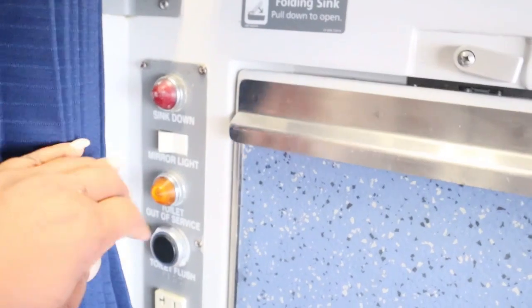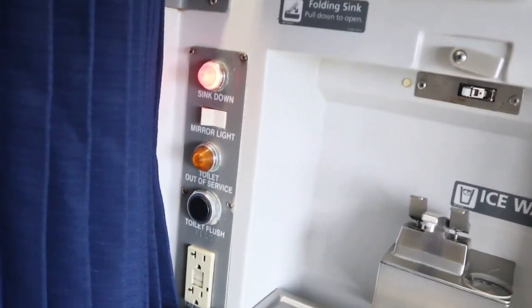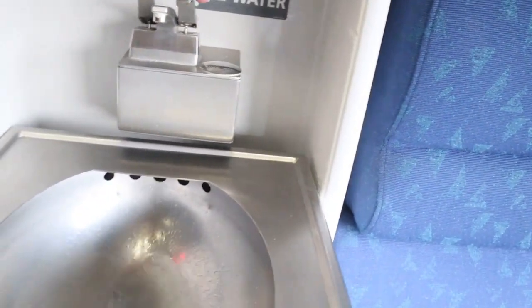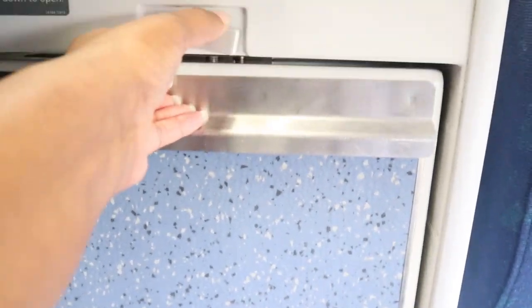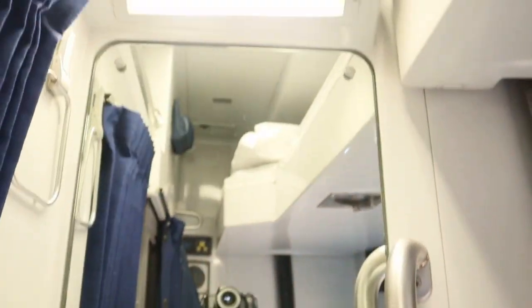And as I showed you all before, you do have some controls here. You have this sink down here. That light comes on when the sink is down, and that's mostly for safety purposes. If someone is up in the top bunk, as you can see, the sink is down, and it has the push buttons here that you can run, and then it has the water, and when you let it back up, there's a little hose there, and the water drains that way. And you just fold the sink back up, and you lock it back in place, and then that light goes off. You also have a mirror light, so you can press that button, and that's the mirror light up there.